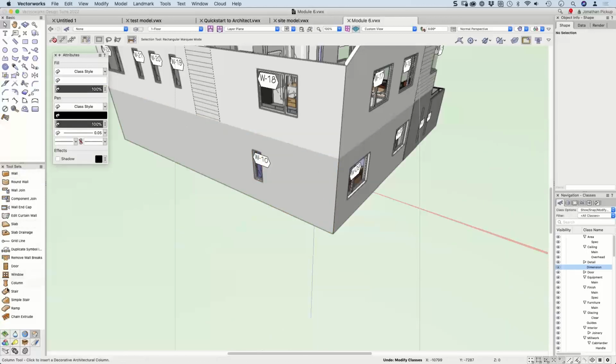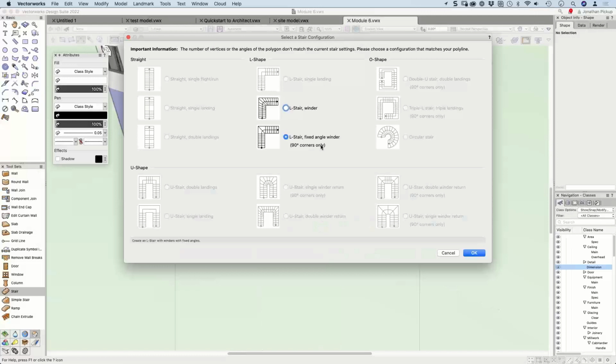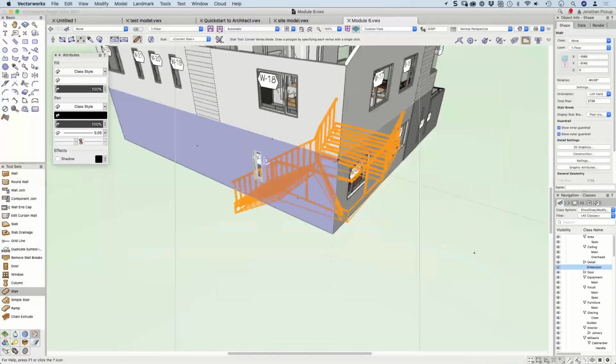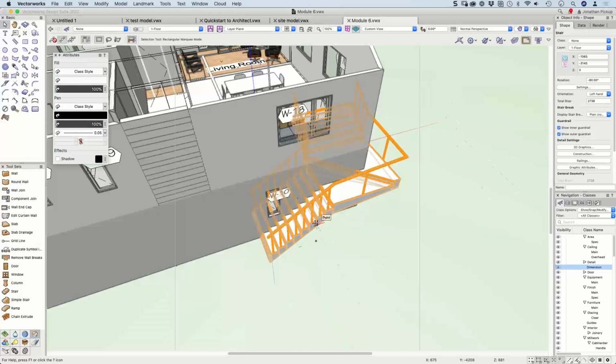Okay, so let's do the stair again. Stair settings, what's my configuration? Oh, I know what I forgot to do. All right, sorry, I forgot to bring it up to the right height. I'm snapping to the side of the building to do that. And it thinks it needs to be an L stair, and there it is, it's created my L stair for me.